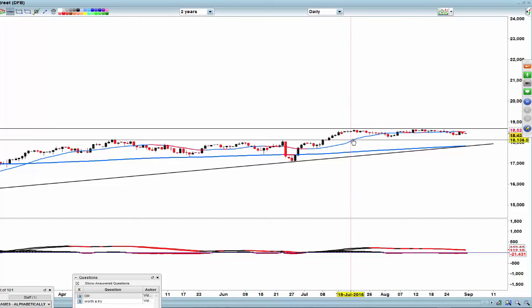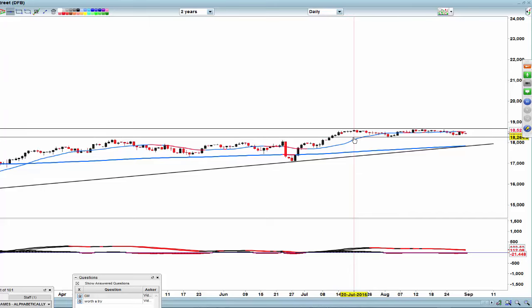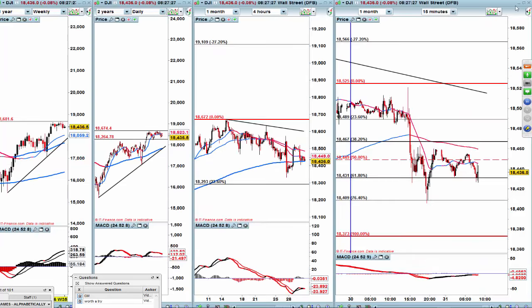We've got the resistance up there, and that support at 18,260. I think 260 is begging to be tested, so I will be looking for a short into 480 today. And that's my video, so I'm going to leave it there. Let's look at a couple of stocks.